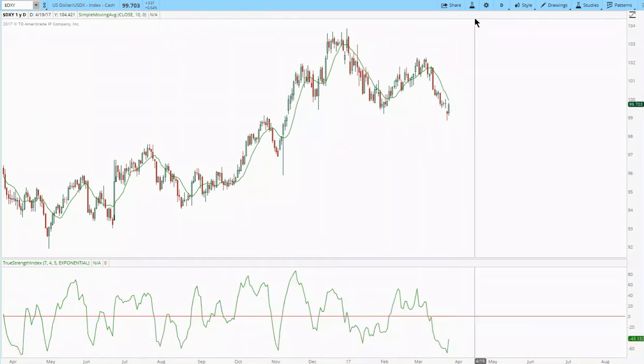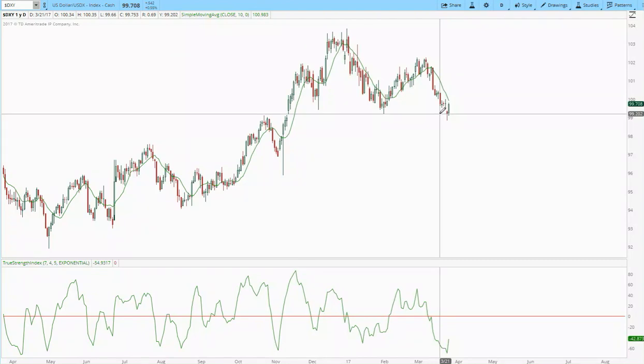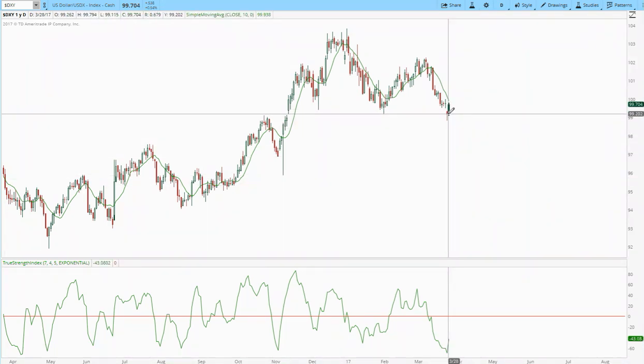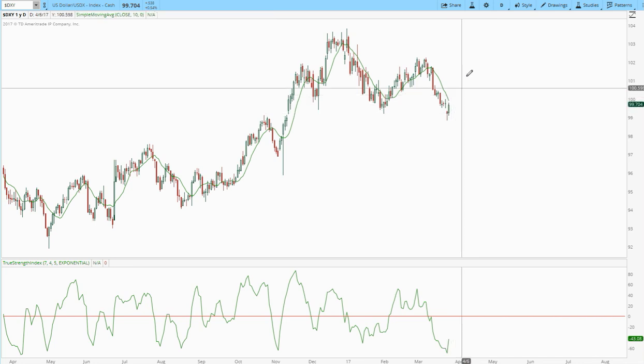So it looks to me like there's a good chance we've got a daily cycle low here, and it doesn't look like we're ready to put in a big bloodbath phase down just yet. And part of this might just be due to the stock market being ready to rally, and if the stock market's ready to rally, then that's probably going to want to force the dollar higher.